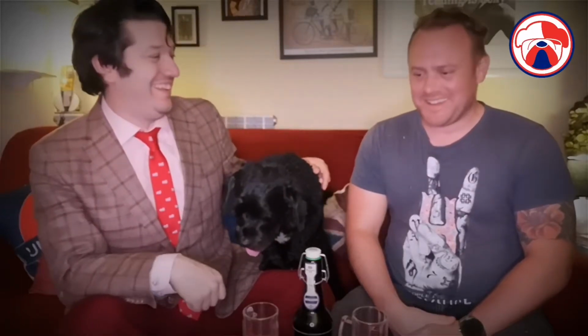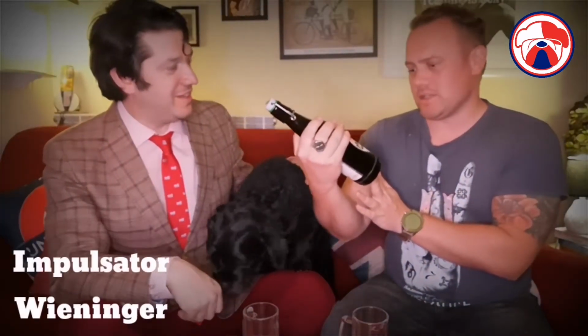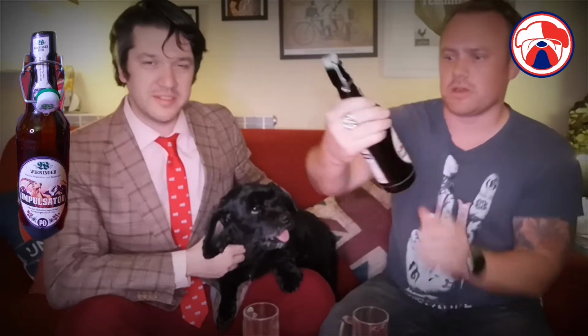What are we drinking? Today, we are drinking... I always have to look at the bottle first because I forget. Impulsator. They always put a goat. There's always a goat on these types of beers. No, I'm not a big fan of goats. I don't know if you can see that very well.